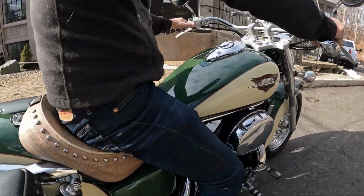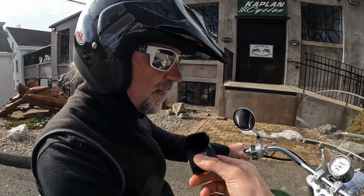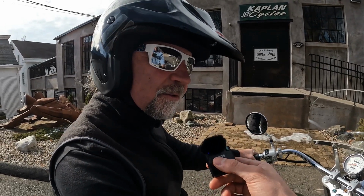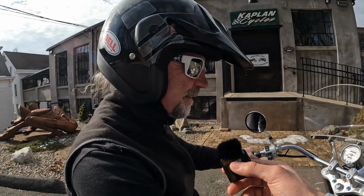So, immediate impressions, Bill? Excellent motorcycle. Well put together, rides nice, easy to ride, close to the ground. I mean, what more could you want? This bike is fantastic. Beautiful machine.